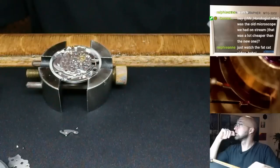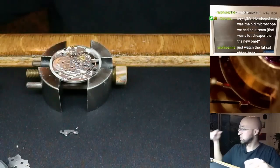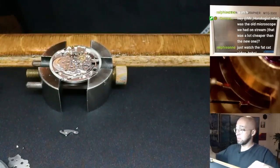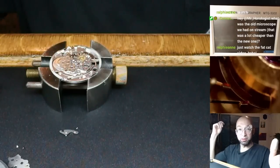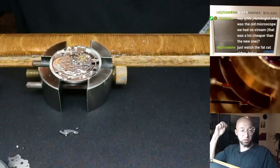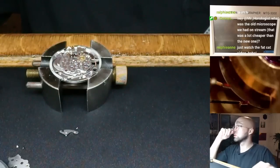Corvus, what was the old microscope we had on stream? It was a lot cheaper than the new one. It was a Celestron Digital Microscope Pro. My dad is using it on his stream. I would say it's working really great if it was. And the microscope itself works. It's just a computer issue that I need to sort out before I can get it running on his stream again.